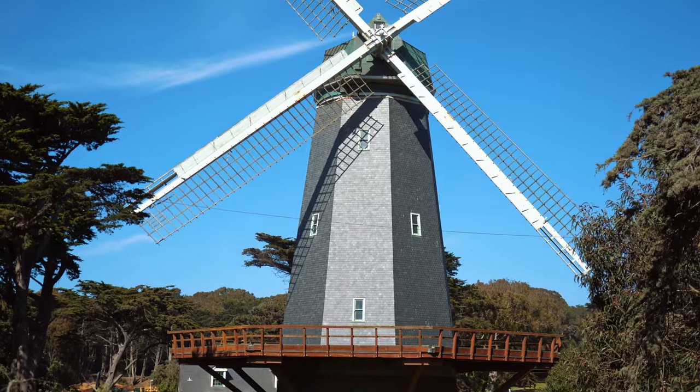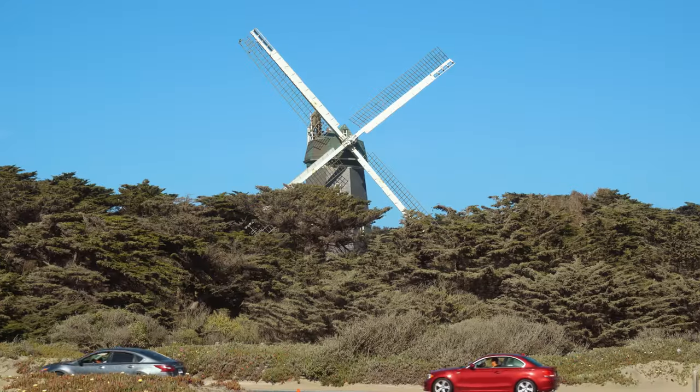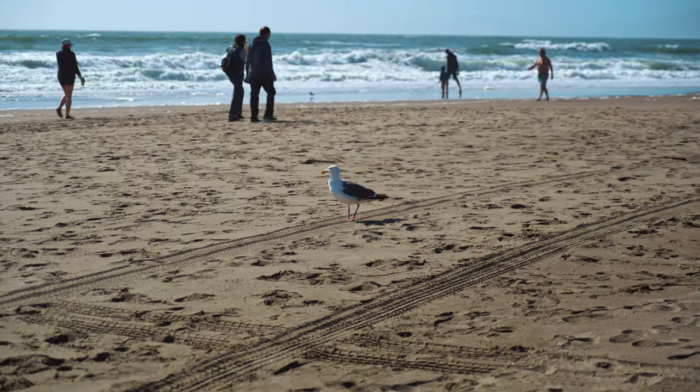At the other end of Golden Gate Park, you'll find incredible windmills that tower above the trees, and Ocean Beach, a sprawling long beach with massive waves.